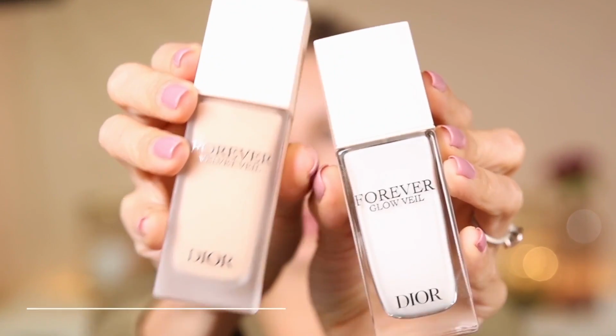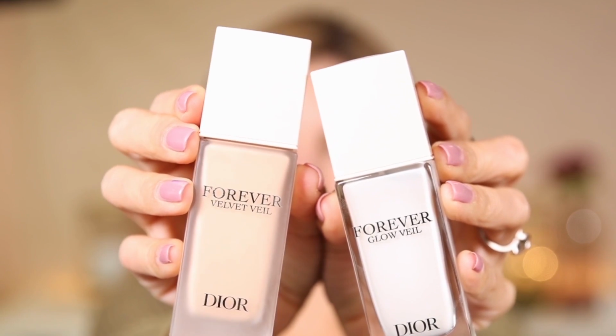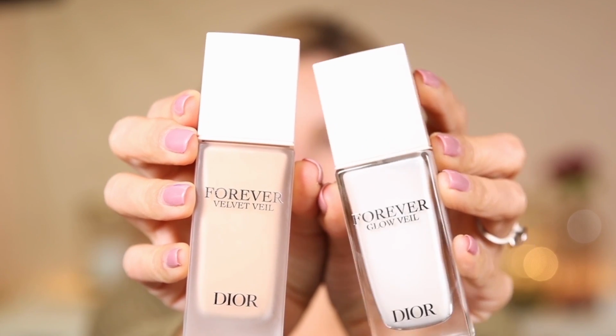So let's go in with the Glow Veil. I do want to call out that when you look at these two products in the bottle, the Velvet Veil appears to have a tint, which I did mention when I applied it, and the Glow Veil is more of a pearlescent product. It doesn't have a skin tint to it.